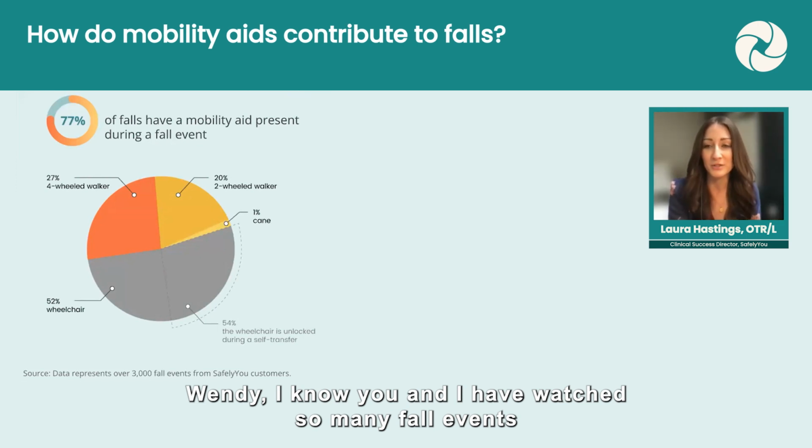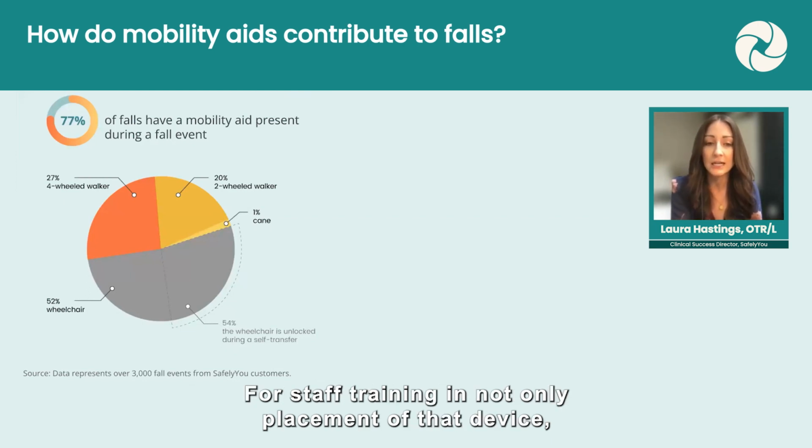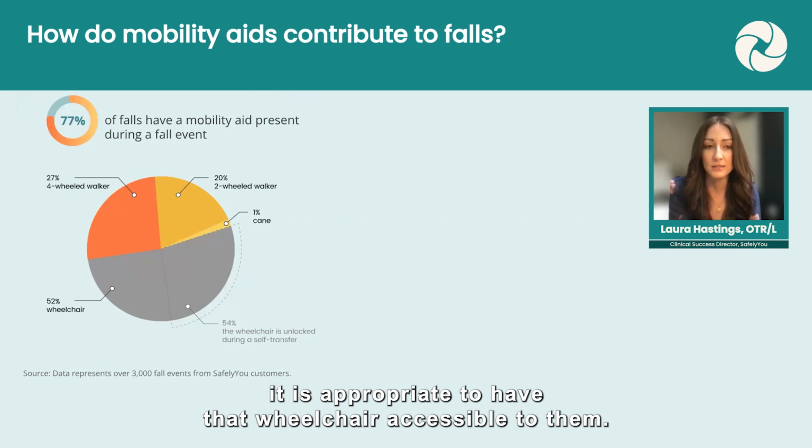Wendy, I know you and I have watched so many fall events where, unfortunately, this is contributing. So I think there's a lot of opportunity here for staff training in not only placement of that device, but making sure it's locked, evaluating our residents, making sure cognitively it is appropriate to have that wheelchair accessible to them.